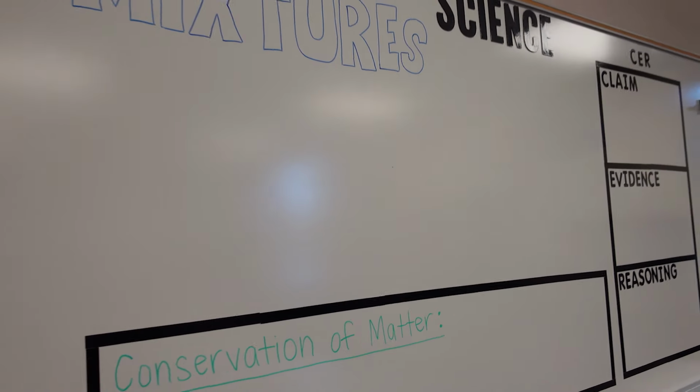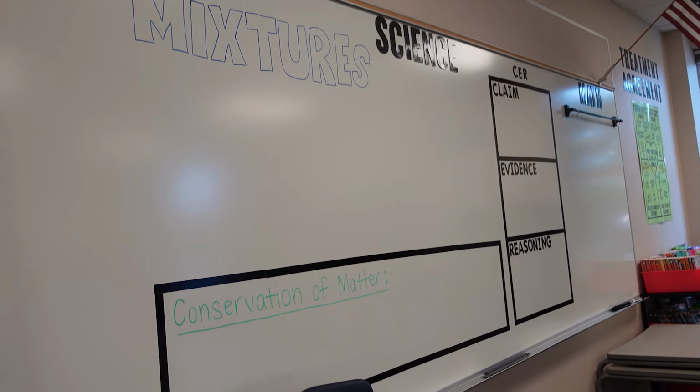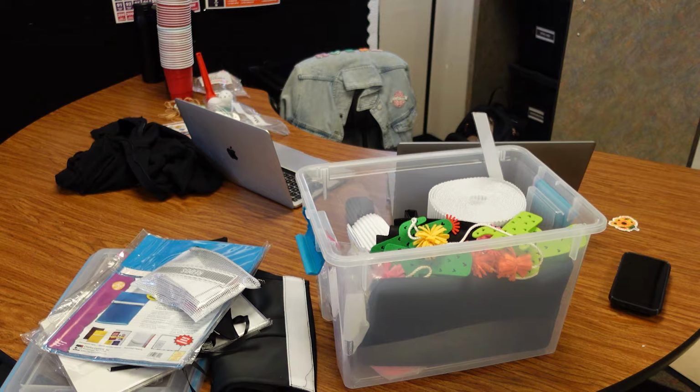But is it perfect? No. Will I probably end up erasing mixtures and rewriting it? Yes. But for now, it's good enough. And now I have an absolute hot mess of a back table. So let's chit chat about the day while I get this put away.